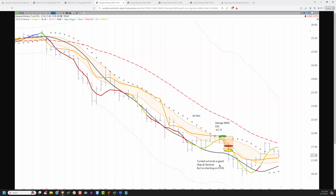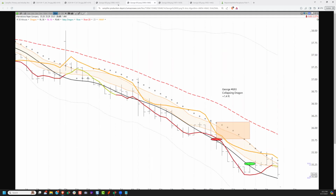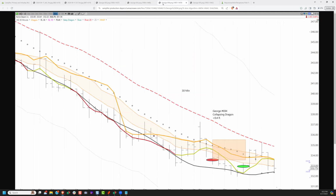You can't go short on ETHE. You can on the currency, but that's good risk management. It was worth a shot on the SSC. Does a great job here on IP. Perfect collapsing dragon, perfect reversal entry or reversal exit for 1.4R. Picks up another 0.4 on Home Depot on that slide. He got what was available there.